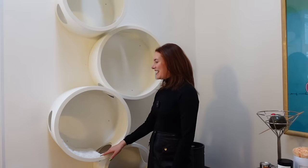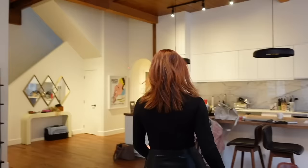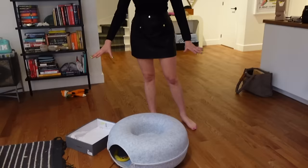So what are Gus's current favorite things? His favorite thing, I think, right now is his donut. He loves this thing so much. He will sit in this for the entire day. It's so great too because it's a little tunnel, so he could hide in there. He likes to just sit right here though.